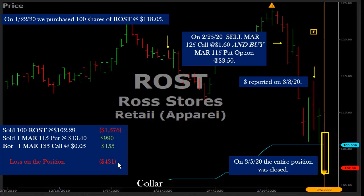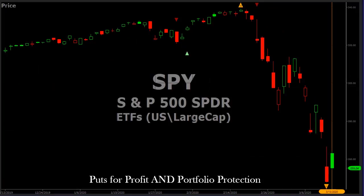We compare that to what would have happened had we not been proactive, where we would have lost $3,384. That's the $1,576 here and the $1,808 on the other stocks. So that's the difference of being proactive and using the power of options in any type of market. Which leads me to this.